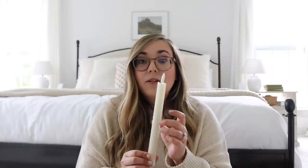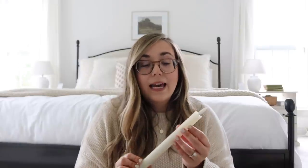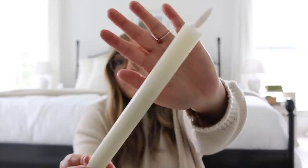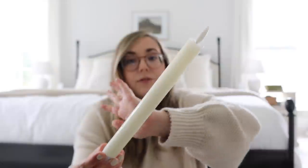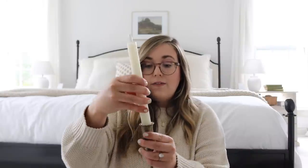These ones in particular are the real wax and not the plastic, and I'm so glad that I splurged, if you will. I think it was only a couple extra dollars on that, because they really do look real in the nighttime. I think some LED candles can really have a faux look to them, so I feel like these are so worth it, and they fit perfectly in my little candle holders. I know that Target has some antique brass candle holders available in stores, probably online too.